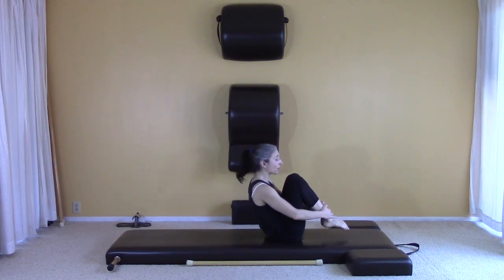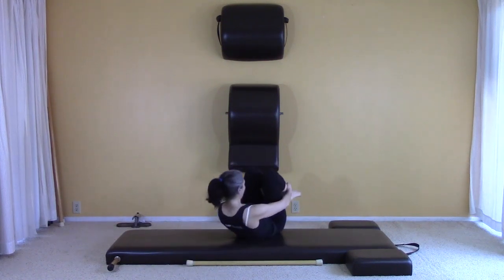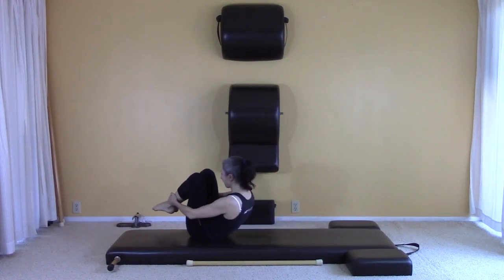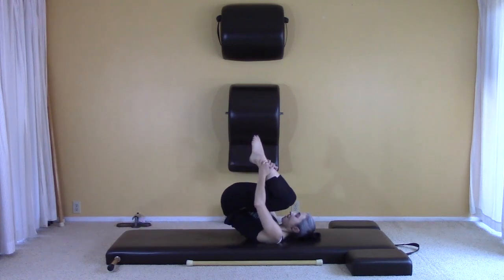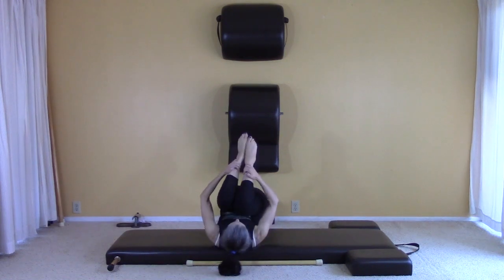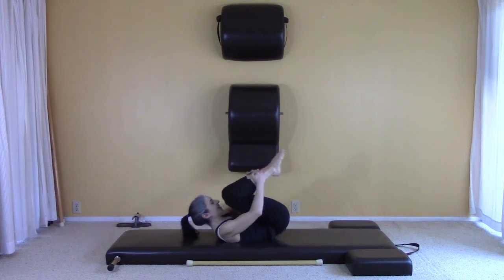And then there's also the rock around the clock version. I'm just going to do a little bit. Don't fall off the mat. And then you got to go back the other way. So if you have a lot of time on rolling like a ball day or rolling back day, you got lots of options.